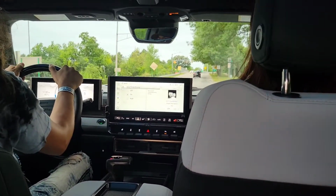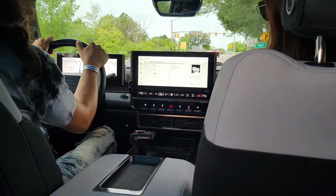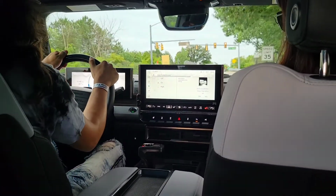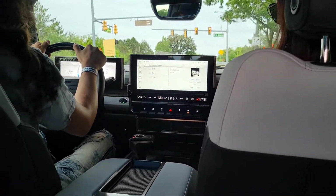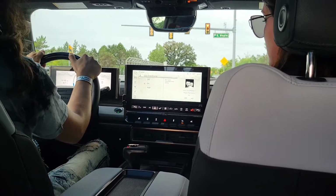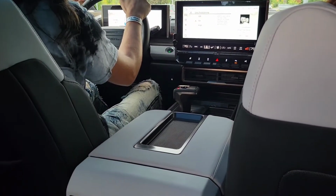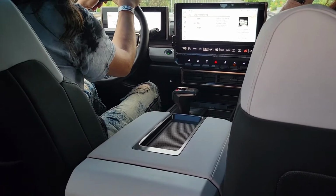So at this light, we're going to make a right-hand turn. With this, don't hit the brake, I want you to just let off the acceleration. That's pretty wild. So you don't ever have to put your foot on the brake. Yeah. And it's pretty crazy to think that it's not just going to take off. We're going to turn right here. You can also turn on red, just make sure there's no car coming at you.